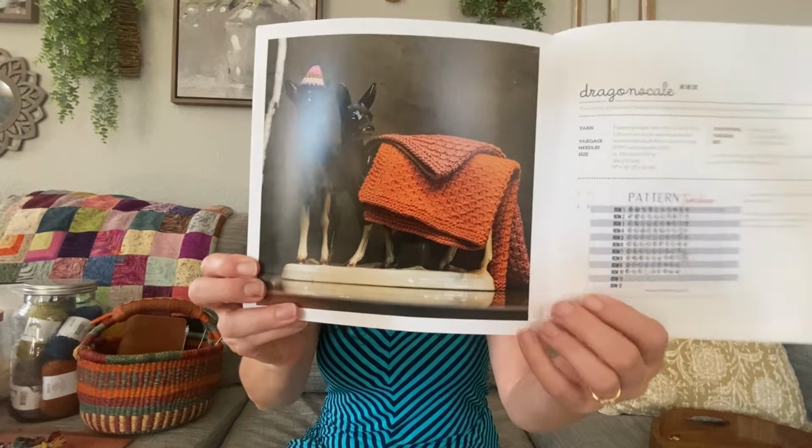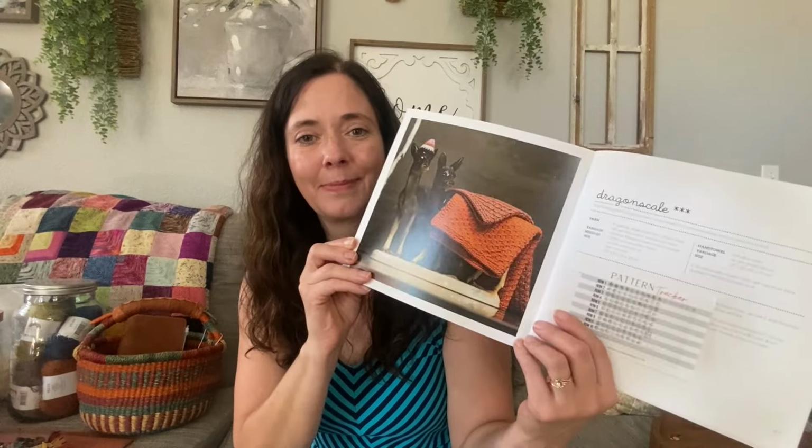Okay, so somebody said something about this one. I'm gonna move my little Post-it note over to cover up the pattern. But I remember somebody had done this one already and it looked really fun to make. So we're gonna do this one. It's called Dragon Scale. It's, again, fingering weight yarn. I'm using the Hobby fingering weight yarn.